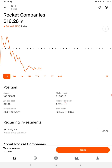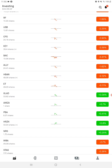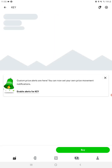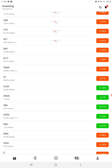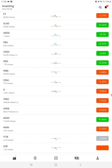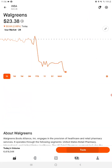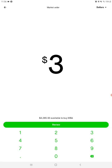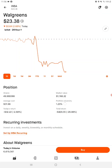Rocket Mortgage is at 12.28. I'm at 12.46. I'd like that to come down some more before I start buying. Bank stocks are coming down, but not down enough for me to start nibbling at them, because I am still in the green. So I can bypass those. Energy Transfer, good. Walgreens, I can get some of this. Since they cut their dividend, they're probably going to pull back some, which is all good. So I can get my average cost down.